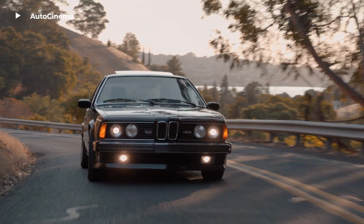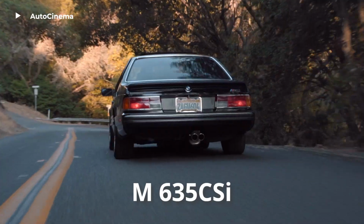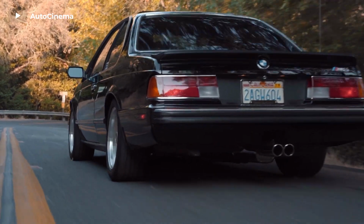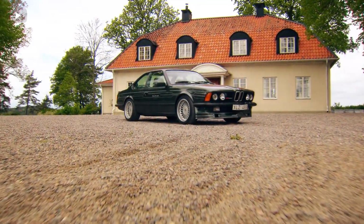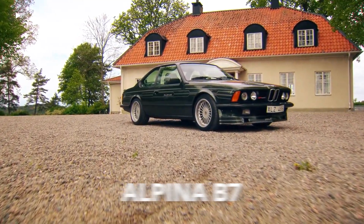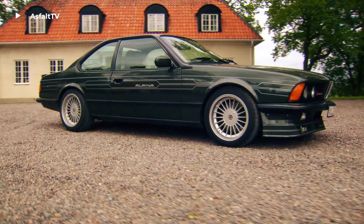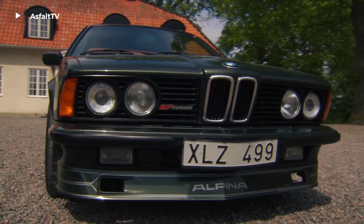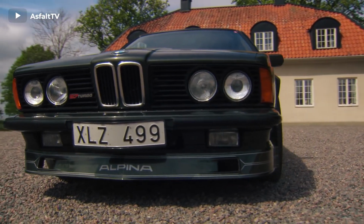The most notable versions include the 635 CSI, the M635 CSI, prepared by Motorsport, which featured the engine from the supercar M1, and the ALPINA B7, a version created by the car tuner ALPINA, based on the M635 CSI. The ALPINA B7 boasted a power output of 300 horsepower, and in the 1980s, that was a significant horsepower.